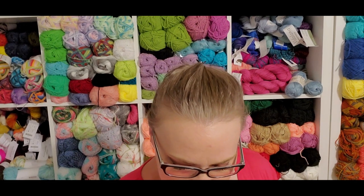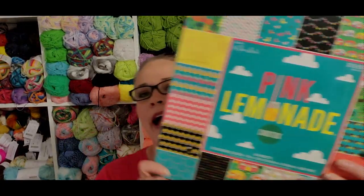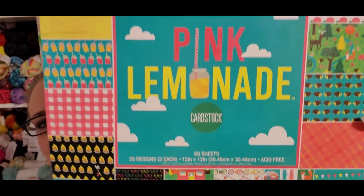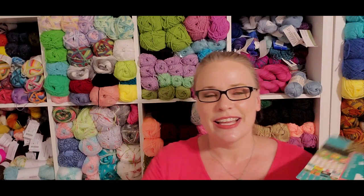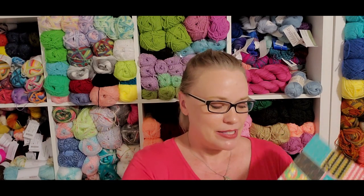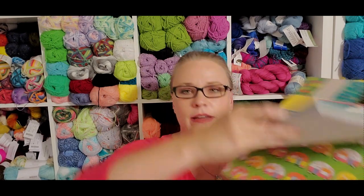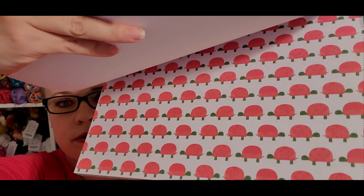And then the other thing she was clearing out of her stash, it's hilarious, but this is a paper pad from Hobby Lobby. And this is one of my all-time favorite paper pads from over there. I have it in the 6x6, the 4x6, and 12x12. But it's all kind of got that outdoor-y, retro-y kind of look to it.